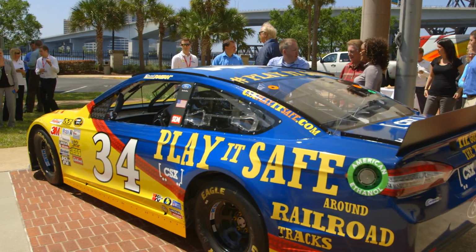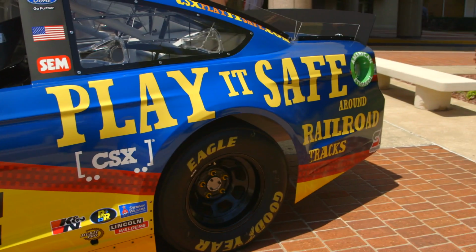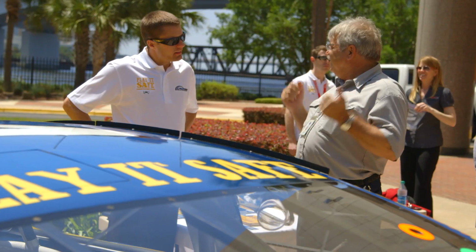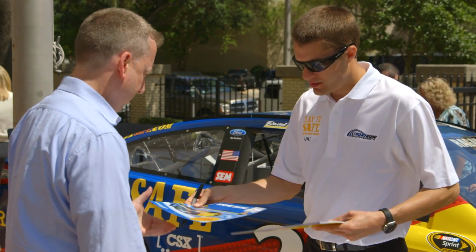We have the CSX Play It Safe race car here at the Jacksonville headquarters to give our employees a first-hand look at a NASCAR race car, and especially one that's got CSX on the side. So we're all very proud of that. We're also thrilled to have David Ragan, the driver, here as well to sign autographs and meet employees.